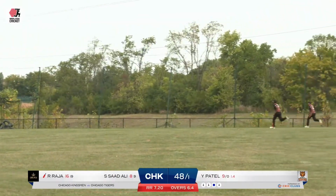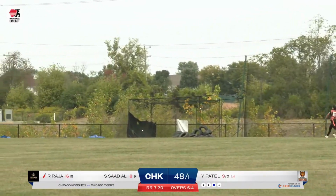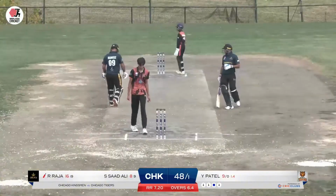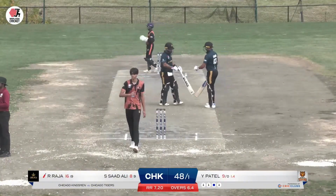Raja shaping for a reverse. He finds a good chunk of that. Point runs back, but the ball seems to have won the race. Three men in pursuit, but in vain.